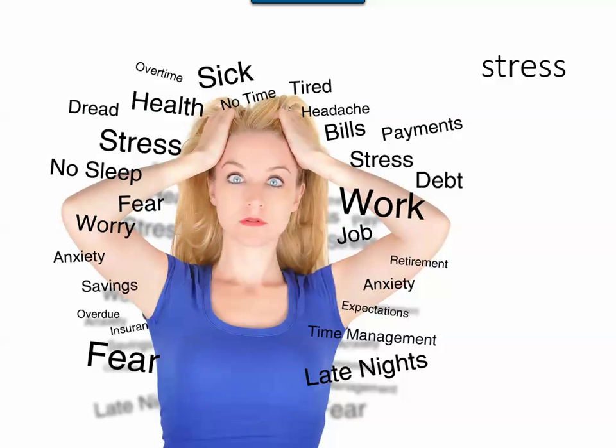Stress is also an independent factor. So stress affects the immune system. I mean, we all know that if we're totally stressed out, we get a cold or a cold sore, etc. The immune system is depressed when someone's stressed.